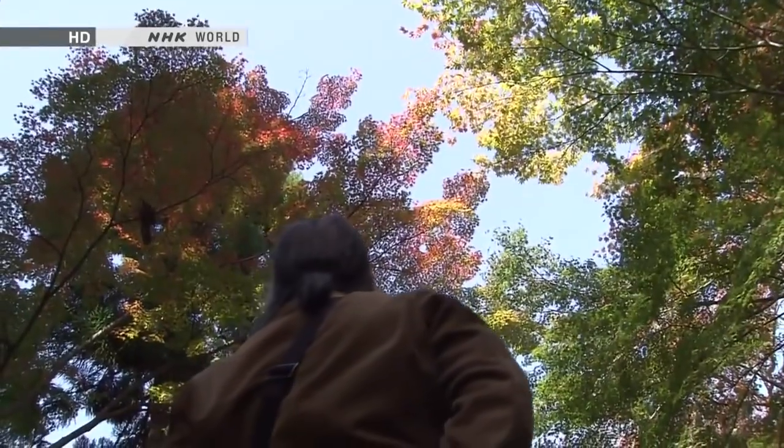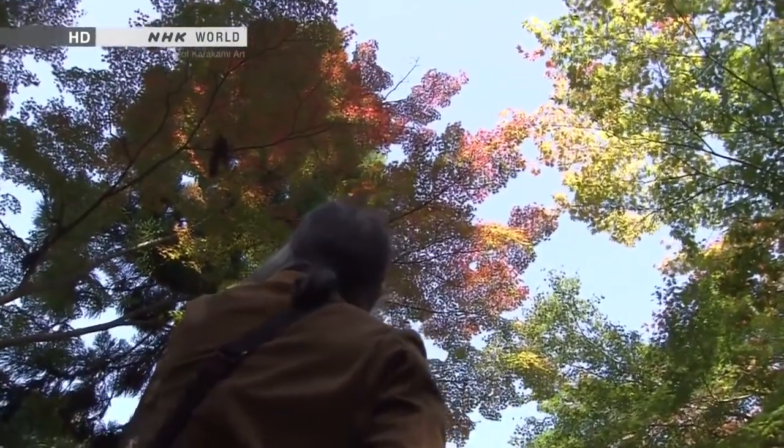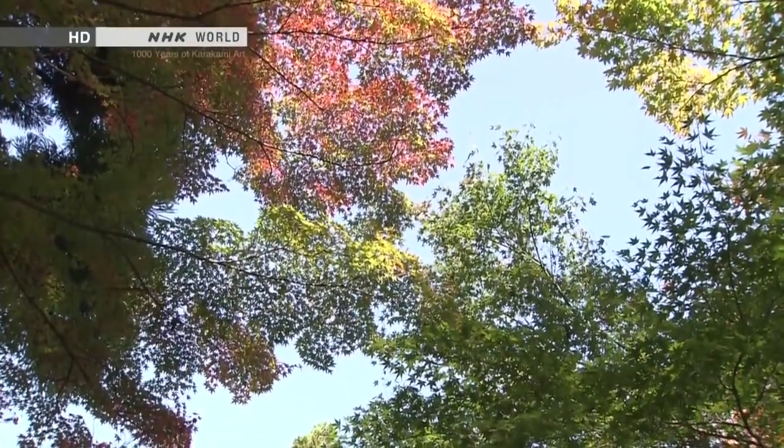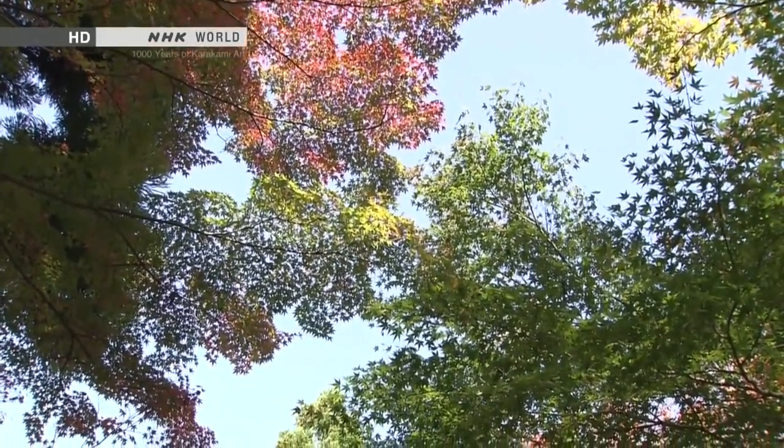The background is sky blue, and against it are yellow and deep green. There's also the red of the maple leaves. They form a complex mixture. The colors of nature are amazing.